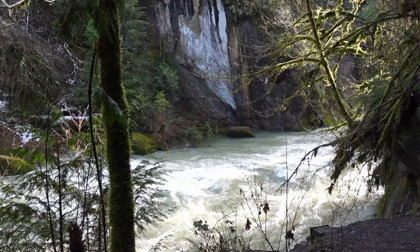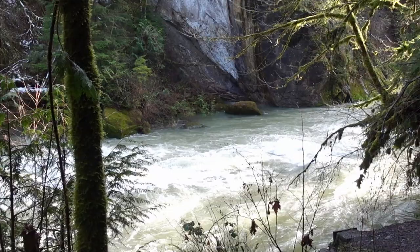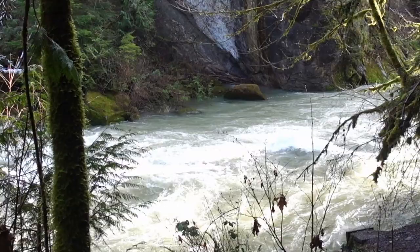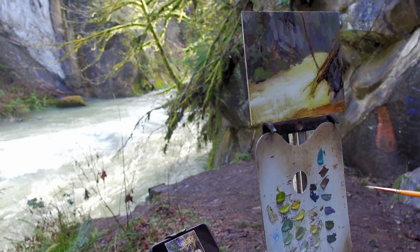I am noting, as the sun shifts across the sky, the rapids on the river, the shadow side of the rapids, they're developing this beautiful light blue, almost just a hint of lavender blue. Really pretty against that yellow where the sun is hitting the water, the white of the water directly, and that soft yellow ochre green of the river.